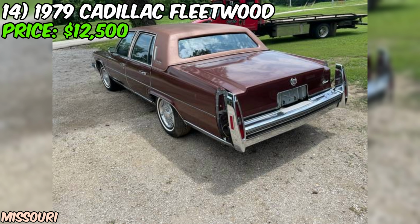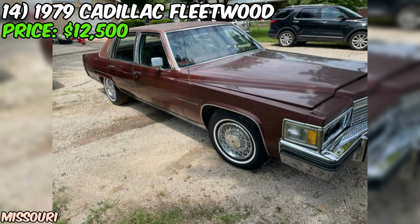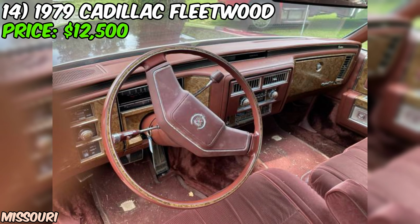We're taking a closer look at a stunning 1979 Cadillac Fleetwood that's currently up for grabs on Craigslist for just $12,500. Now, I know what you might be thinking, a classic Caddy for under $15K? Is this too good to be true? Well, let me tell you, this car is the real deal.